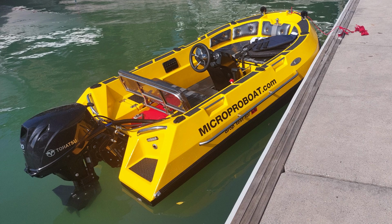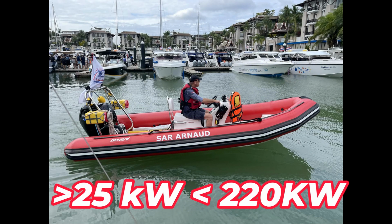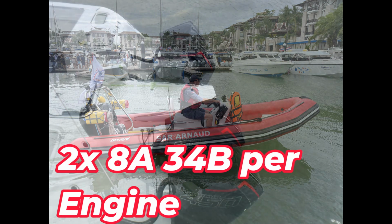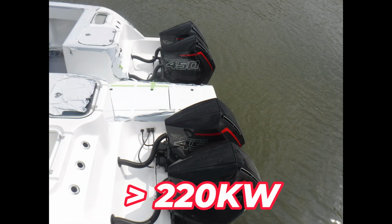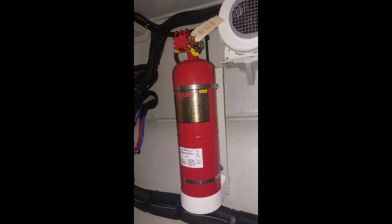The engine compartment protection varies by installation. For example, for outboard engines, there is no extinguisher required below 25 kilowatts, but 1A34B between 25 and 220 kilowatts, and 2A34B above 220 kilowatts per engine. Petrol engine in boxes above deck: portable extinguishers to fireport or a fixed system. Petrol engine compartment below decks: they need a fixed system. Diesel engine: that depends on compartment volume and power rating.